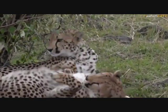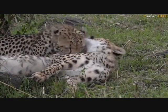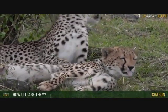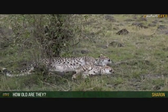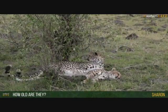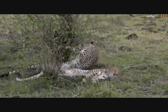Hey girls. Sharon, how old are they? Sharon? Hi, Sharon. Sharon's wondering how old they are exactly. I'm not sure, but they're probably just over 1.5 years old at the moment. Maybe a bit closer to 2 years. I'll have to check my notes to find out the exact age, but probably between 1.5 years and 2 years old at the moment.